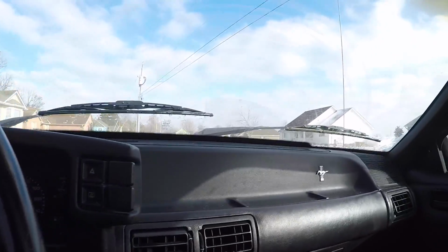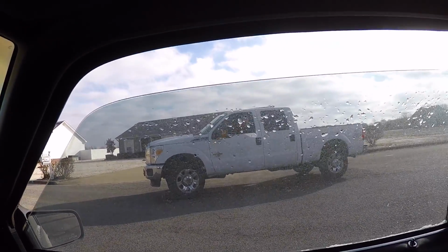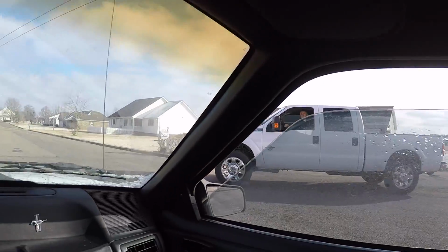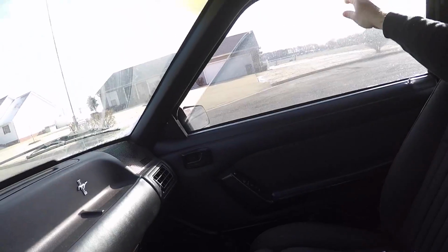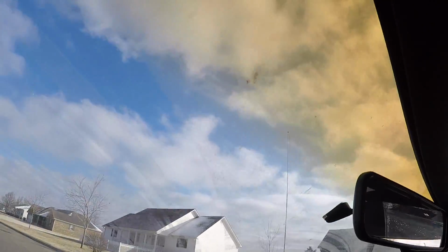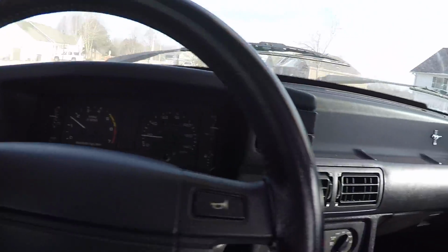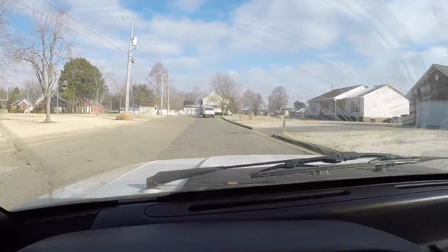Go. Hold on. What's that? I'll follow you. You know all the back roads. Oh, God. Hold on, the window won't go up. Let's see. There we go. Okay. Windows up. All right, all 215 horsepower. Yeah, this should be interesting.